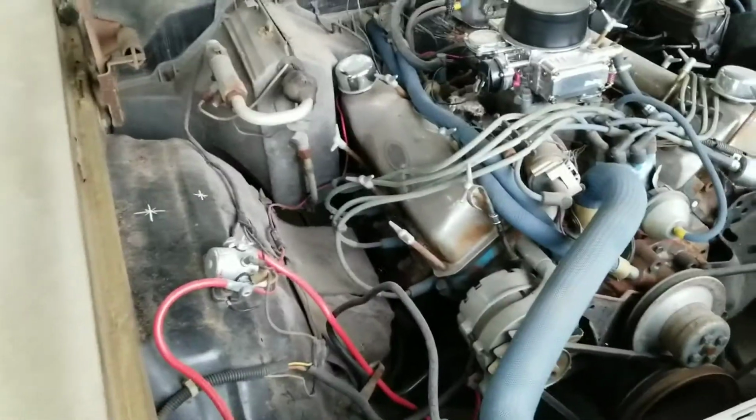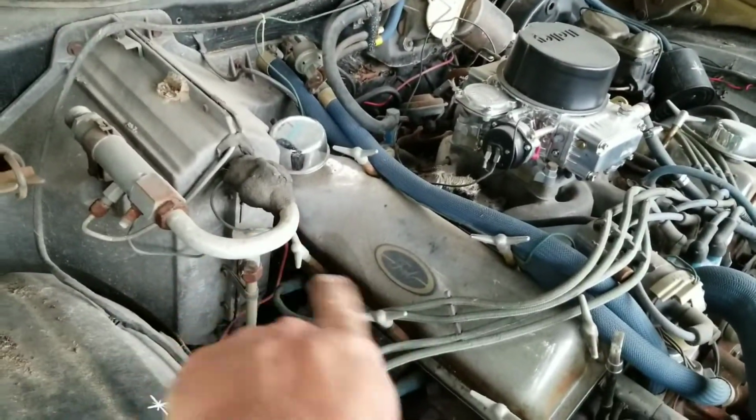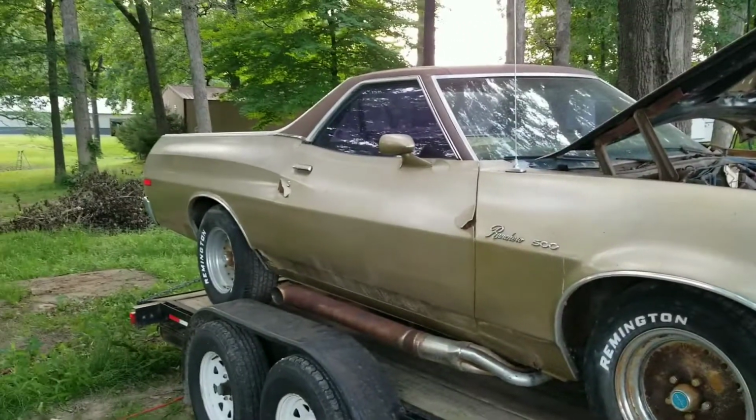But it's a pretty neat little old car. Chrome valve covers that have the Ford on them. This motor is huge, so I don't know if it's original. I haven't looked for the tag yet. I will look for the tag. But I'm going to get more into it. I'm kind of busy with the other cars right now.